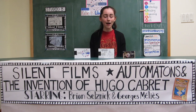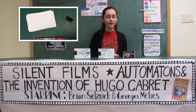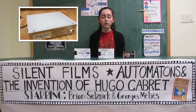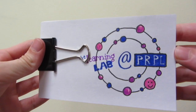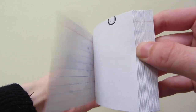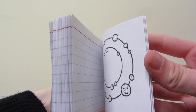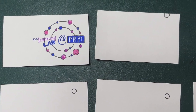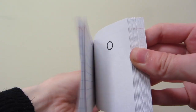So the only lab equipment you will need for this project are a pack of index cards, some binder clips, and a pencil. A light source, like a light box, could also come in handy because you'll be doing a lot of tracing. To create a mini movie flipbook where an object moves and appears to be coming to life and might even tell a story, draw your subject in the starting position on your first index card and gradually move the object in each frame.